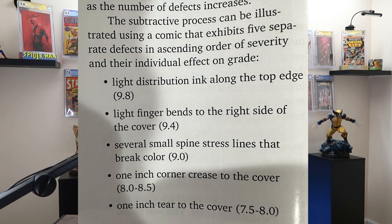You see corner creases all the time. So if it has a 1-inch crease, it taps out at an 8.5, all right? So this is important in considering CPR. If you see a book that has a 1-inch corner crease that also has finger brands and all this stuff, but it's already an 8.5, there's no point in doing CPR on it, because even if you improve those other things, the limiting crease is an 8.5.